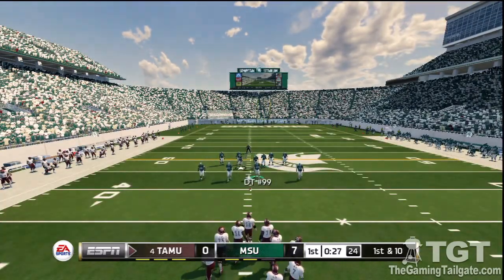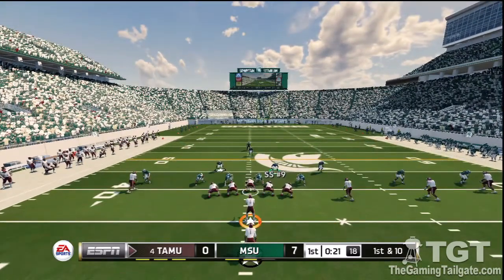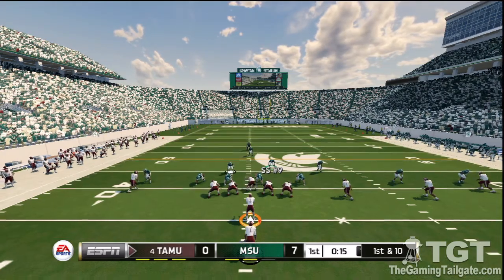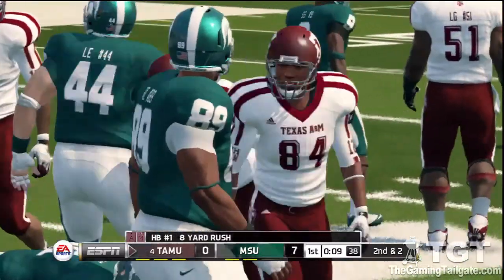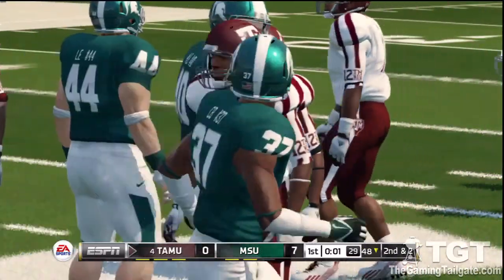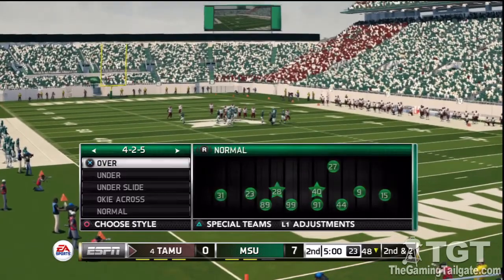From their own 40-yard line, first down. Wide 80. They'll bring him down at the 48-yard line. Gain of 8 yards. That makes it second and two. And that'll do it. Very good first quarter of action. 7-0, Spartans.